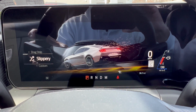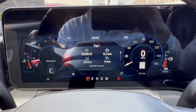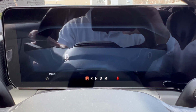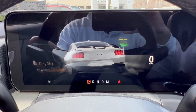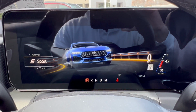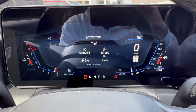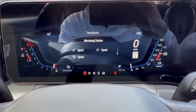There's slippery, in case it's wet out. And then the last one, you get drag strip. And you get that look. So really, really nice. We're not going to run this in drag strip today, that's for sure. Maybe we'll run this in sport. But there you have it, looking good. And then you can also bring up additional information in the center that you may want to see when you're going down the road. So a really, really nice setup here on this Mustang's dash.